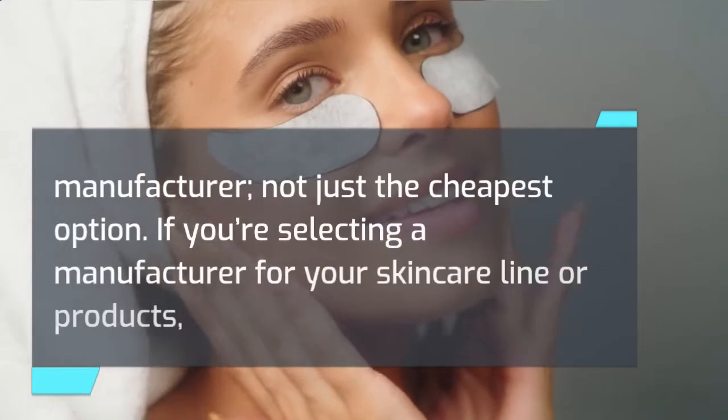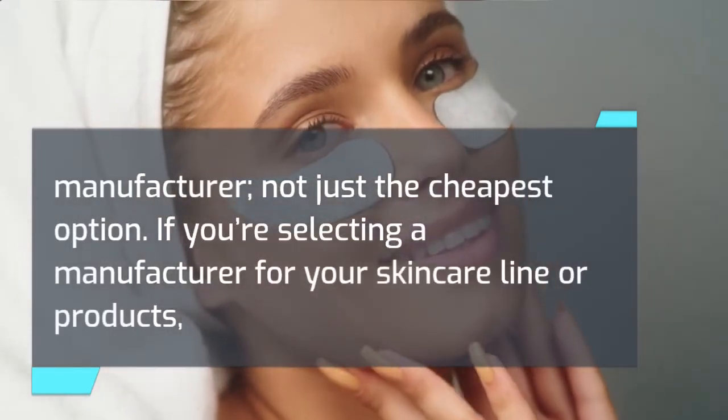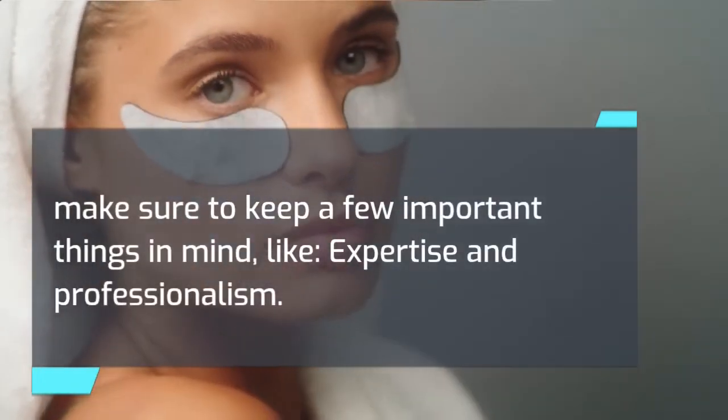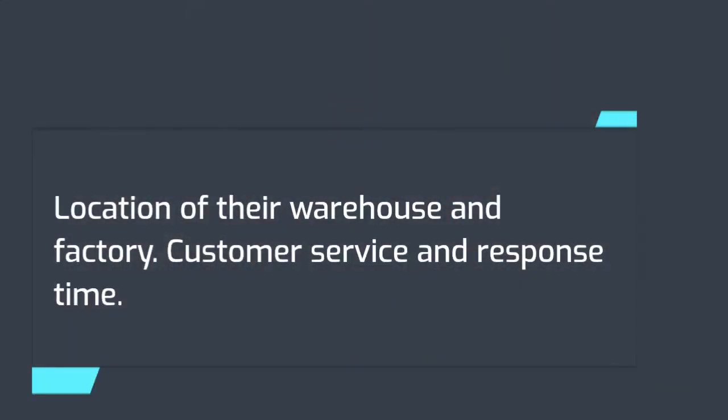If you're selecting a manufacturer for your skincare line or products, make sure to keep a few important things in mind, like expertise and professionalism, location of their warehouse and factory, customer service and response time.